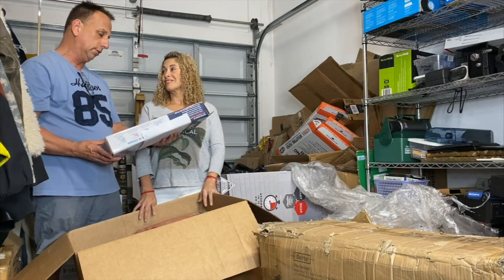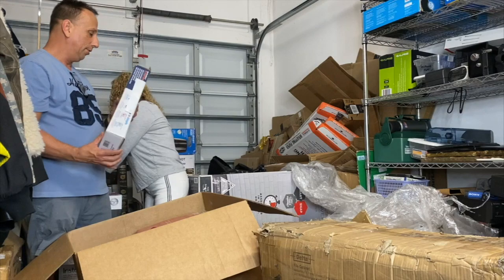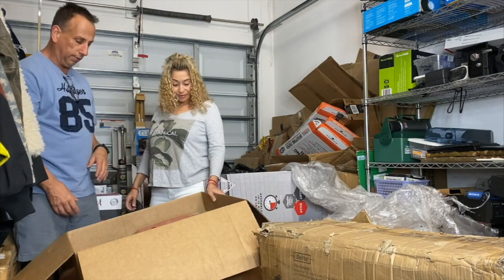This maybe I need. This is a squatty potty. So yeah, hopefully that's not used. It looks sealed, but definitely don't want to sell that if it's used.